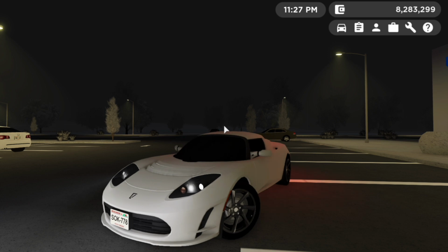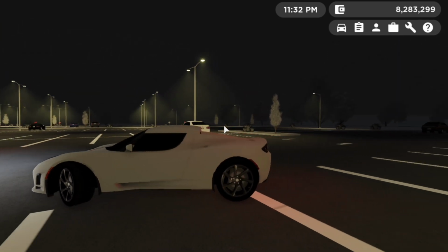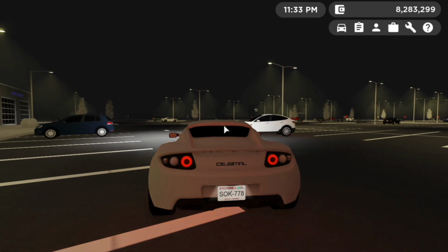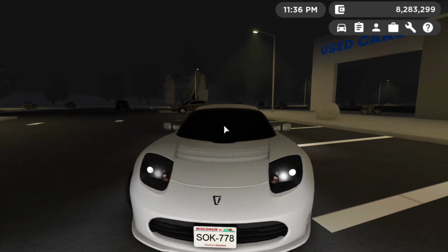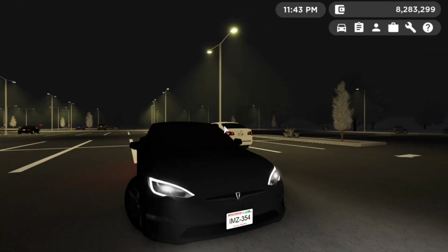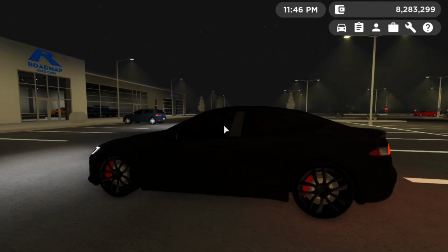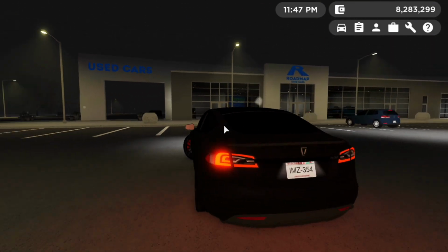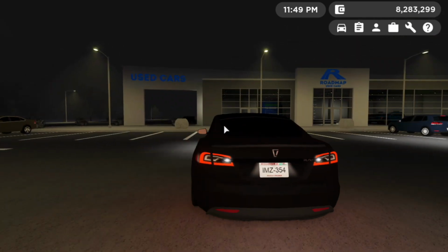So this is the 2013 Celestial Type 1, and these are the blinkers, the brakes, and the headlights, and also the reverse lights. The next car is a 2022 Celestial Type 5, and these are the headlights, blinkers, brakes, hazard lights, and reverse lights.